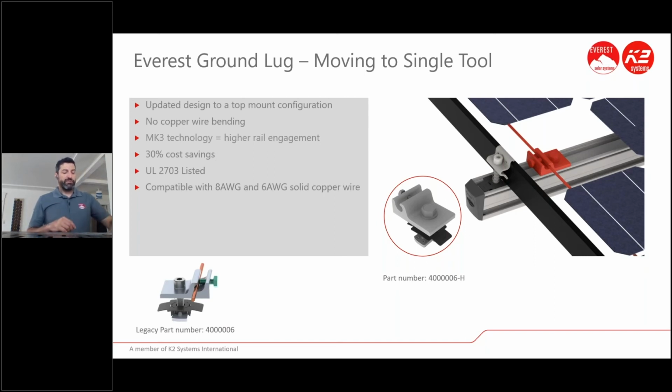So there's our new grounding lug. If you haven't used this, this is awesome. This actually has the MK3 built in. So the best way to install it is turn it to the side like this. On the short side, grab that little plastic install aid, and then you drop it into the rail and turn it. And when you turn it, it will install into the rail.